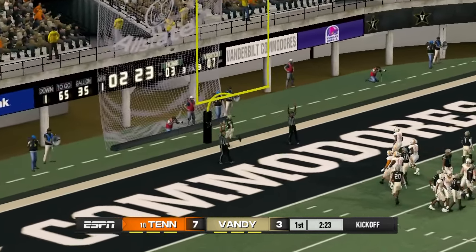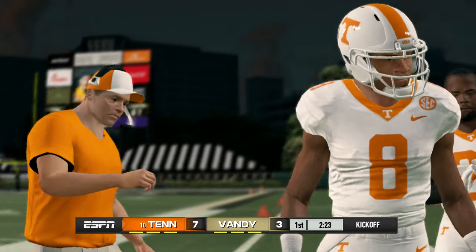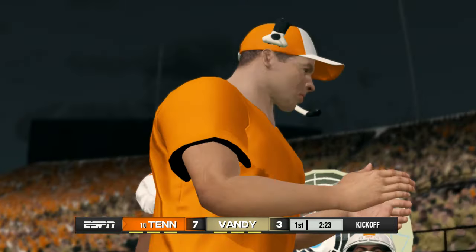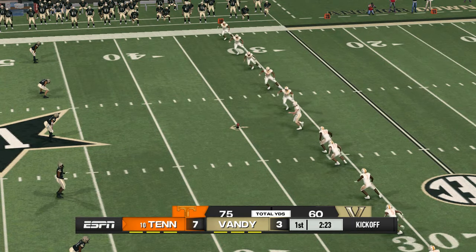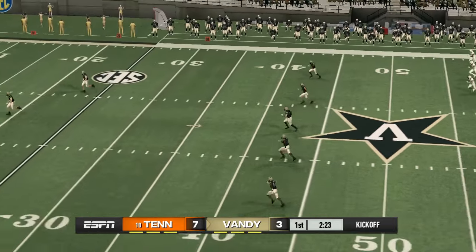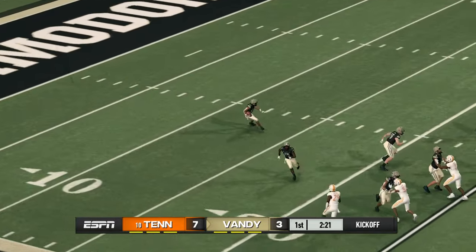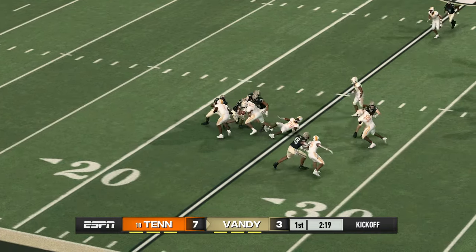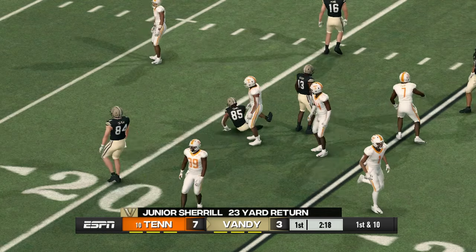He splits the uprights with the extra point. A 7-play, 53-yard drive, and they get it in for 7. Brad, I thought that was a textbook drive. I thought they did a really good job of showing balance, mixing the play calling with the run and the pass. Just an overall well-executed touchdown drive. The score now, 7-3. And he's taken down at the 23-yard line.